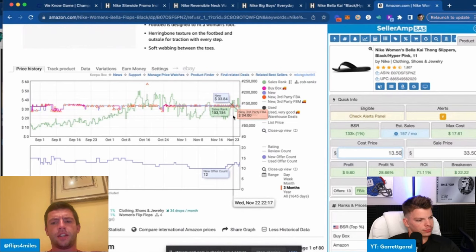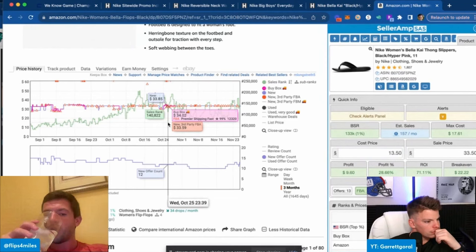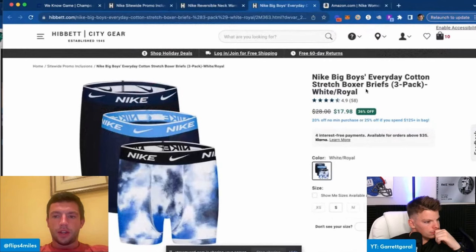Come on now. Buy cost 13.5. It's sitting right here at 18, take off 25%. Settling in at $33, $10 profit. Life is good. Right here, gotta love it. Let's see.